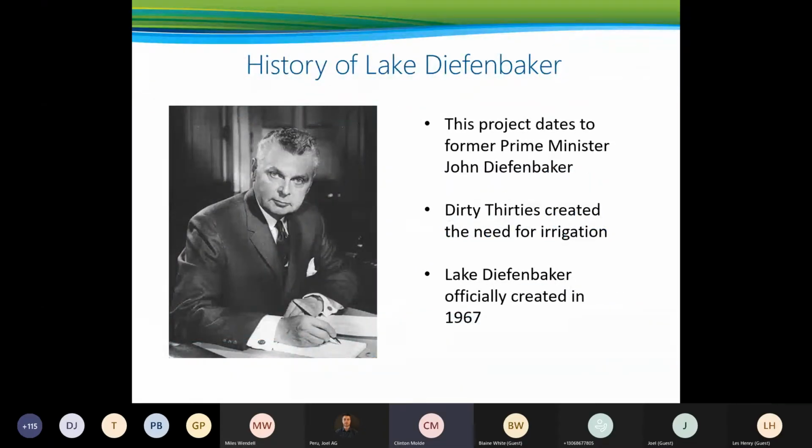So I just want to start off giving you a little bit of history of Lake Diefenbaker, and that's important because this is the source of water for irrigation for these projects. And the history of the lake goes back into the dirty 30s, where there was seen to be a need for a secure water supply for southern Saskatchewan, not only for municipal but also for irrigation. So that came to fruition back in 1967 with the completion of Gardner Dam.